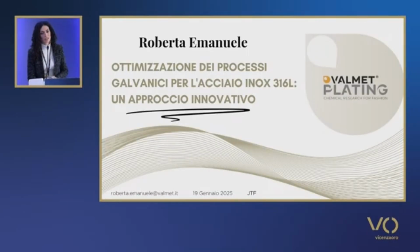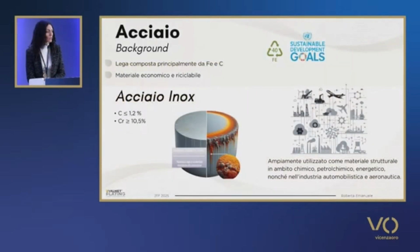I shall be talking about the process optimization for stainless steel 316 with an innovative approach. I'm going to provide you with some background information. Stainless steel is an alloy which is made of chromium and aluminum and iron. It could be recycled. Stainless steel is a specific type of steel, including 10.5% of the maximum of chromium.